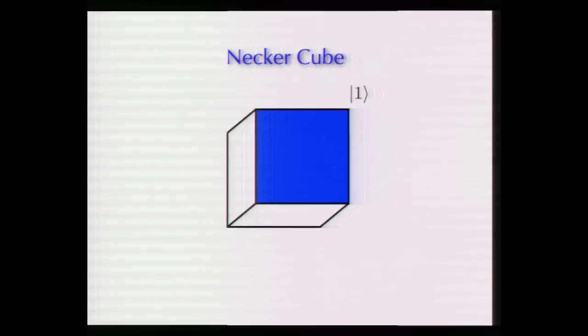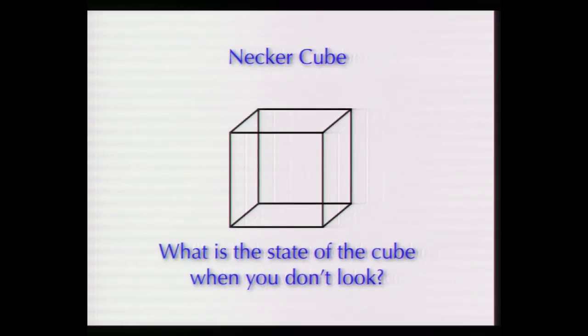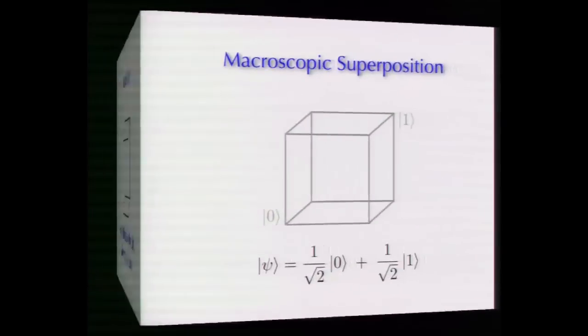And so now I want to ask you, what is the state of the cube when you're not looking? Right, there's no cube. The screen is flat. The image is flat, the cube is only there when you put it there. But so where is cube zero when you're not looking? It's nowhere. You haven't created it. Whereas cube one is nowhere. So what's the right answer to this question?